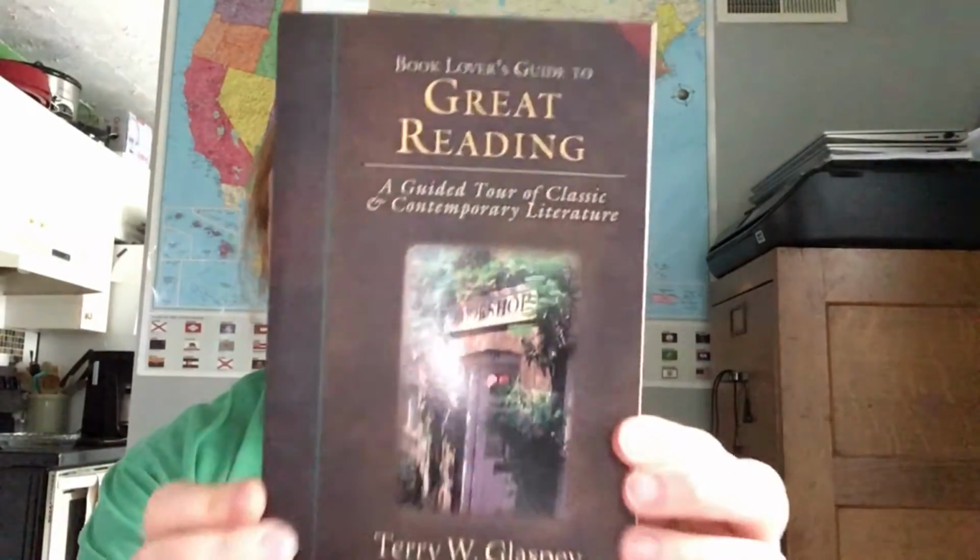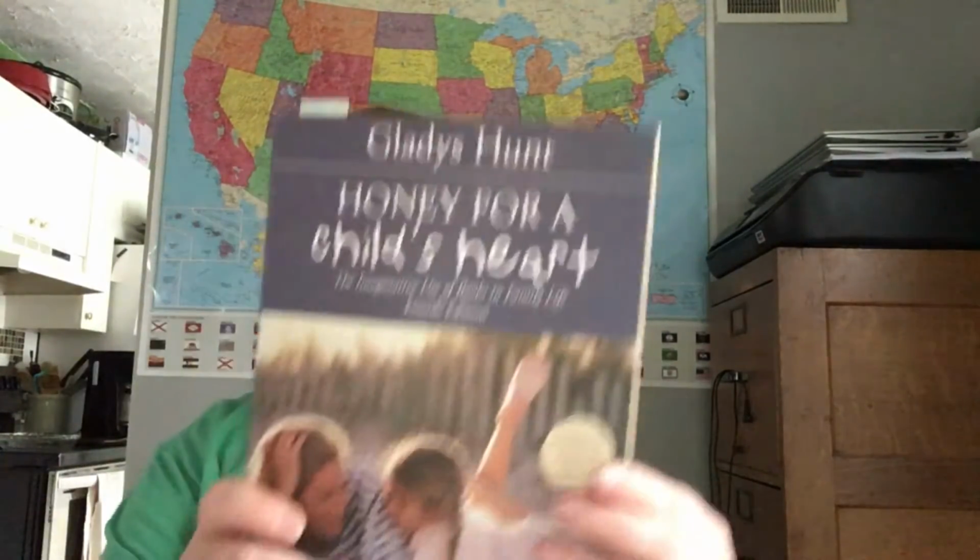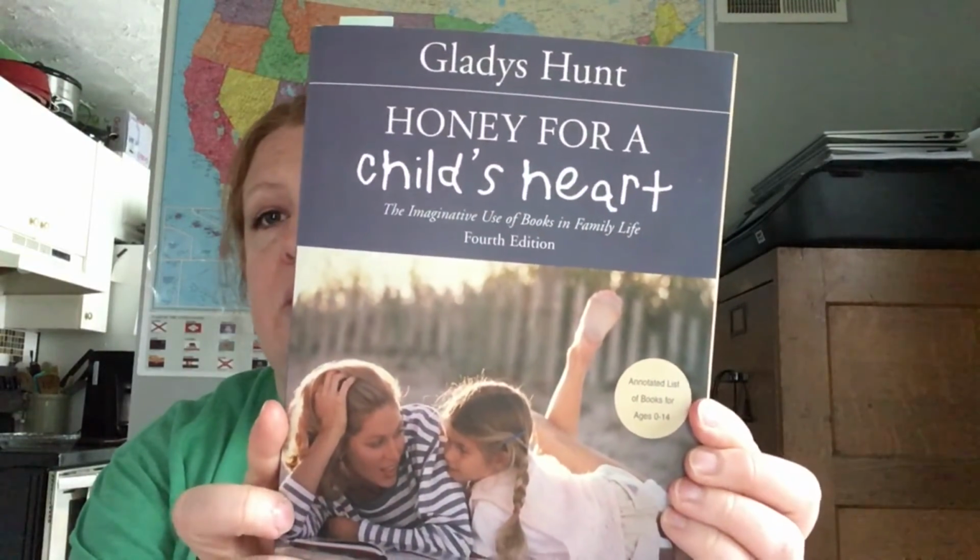A Book Lover's Guide to Great Reading. Again, it breaks it down. It gives you lists of books and kind of a general idea about that book. Other great ones, for kids especially, is Gladys Hunt's Honey for a Child's Heart.